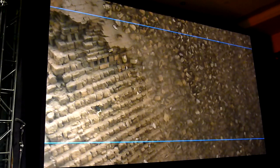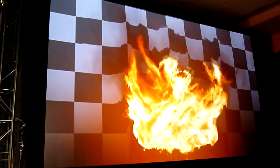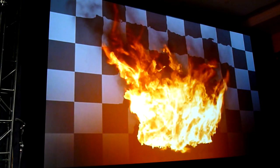But we didn't stop there. So rigid body simulation was an area. But what about fluids? So what we started to do is experiment with what kinds of fluid dynamics could be done using the GPU. And we started off with fire. And again, because nothing is done for the sake of just checking out technology, this actually got put into a film.